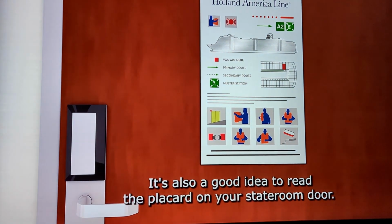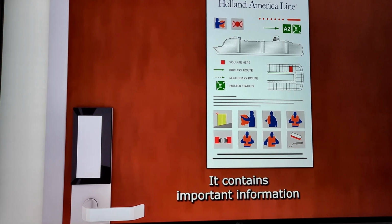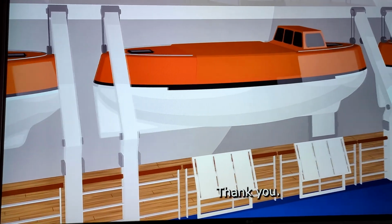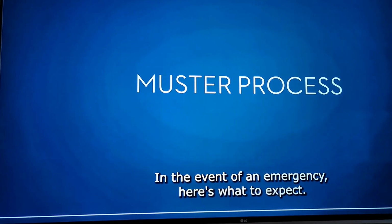It's also a good idea to read the placard on your stateroom door. It contains important information that we'll review in this video. Your cooperation is essential to ensure we depart on schedule. Thank you. In the event of an emergency, here's what to expect.